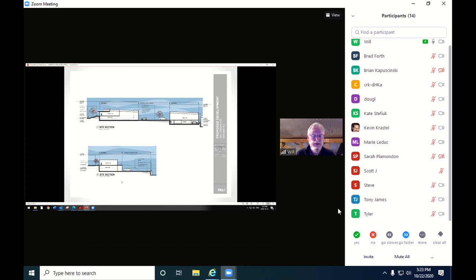Site section B is through Building 1. Again, the dotted line represents the existing grade conditions. It's this large quantity of fill in here that will ultimately be removed, and we wind up with site grades that relate much better to pre-existing grade conditions. Again, you can just see the relationship between the lower floor showroom and parking lot entrances, and again, the relationship between the upper floor and Jordan Avenue.